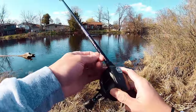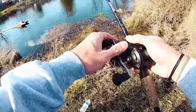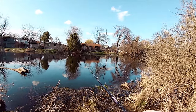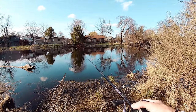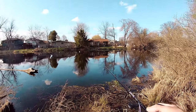First cast, feels good. Now we just gotta get him in. All right, guys, my bobber just got hit. Yeah, I think he's gone. I'm gonna let him take it. Yeah, let him chew it. Crush him.